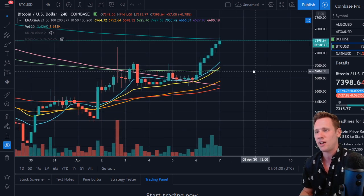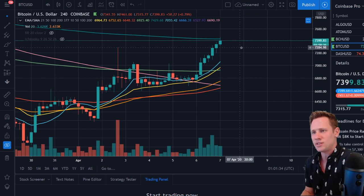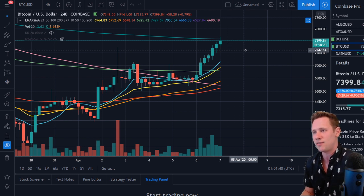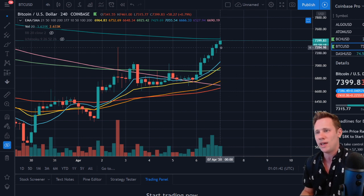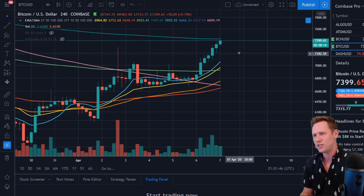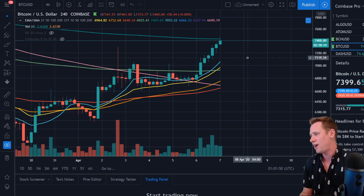You can see that on the 4-hour we are banging up against this resistance here. This dark green 377 EMA is coming in at 74.29. We hit 74.60, and we're still at 74.00, not getting rejected. Good day today. Everything pumping.